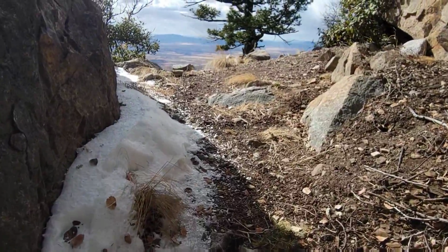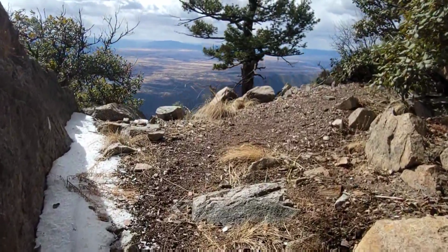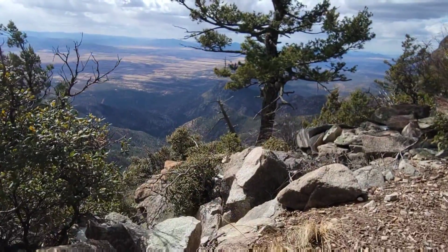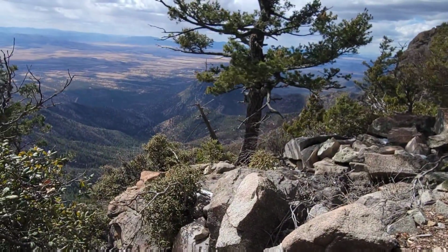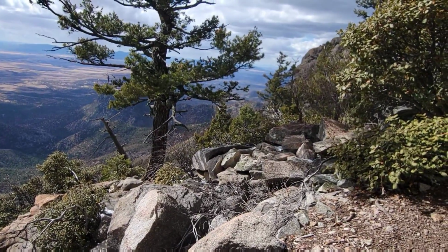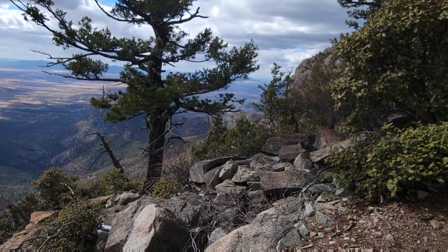Look at this view coming up here. Lots of switchbacks and then wide open high views. High desert views are amazing.